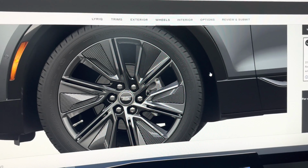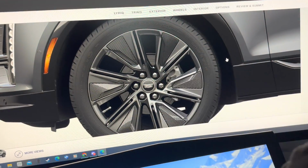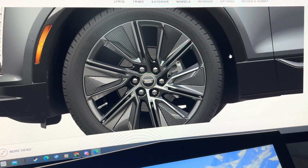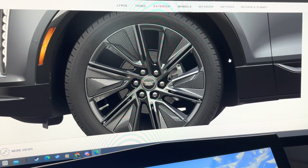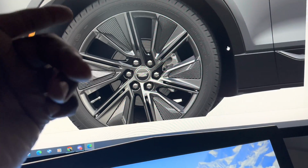I think GM was stupid for doing it this way because just going to the Sport... I see no reason to have to go to the Sport 3 package, especially if the main feature for the exterior is the wheels. This should have just been an option.